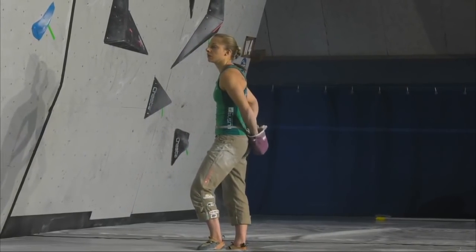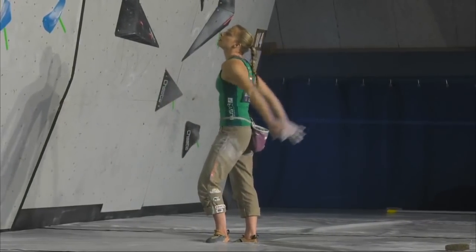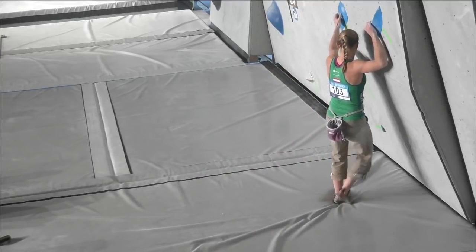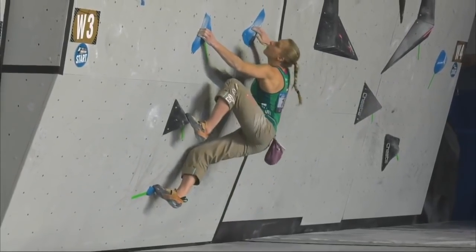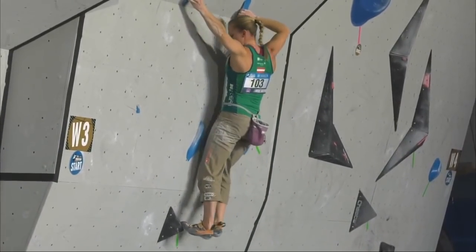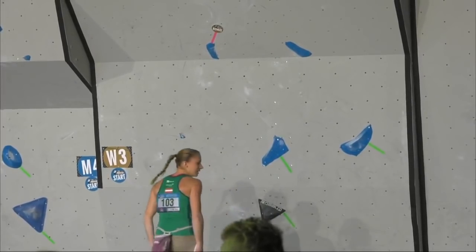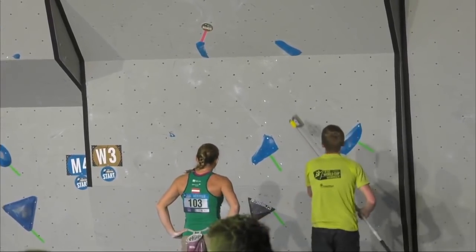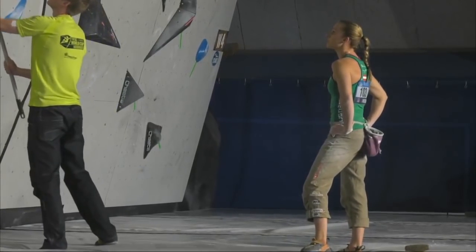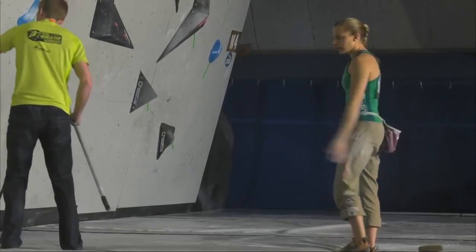So, here's Kasper. Further along the wall is Jakob, a fellow Team Austria member, Jakob Schubert. Here goes Catcher. Oh. Oof. So how reading that problem, I don't mind admitting it, was miles off. Those footholds are proving extremely difficult to stay on.